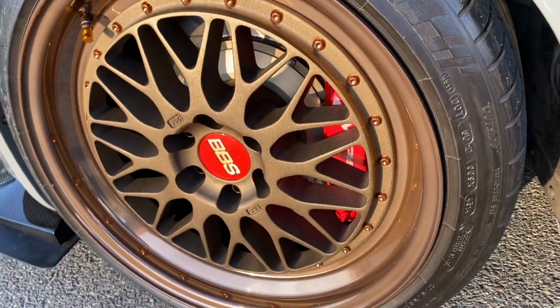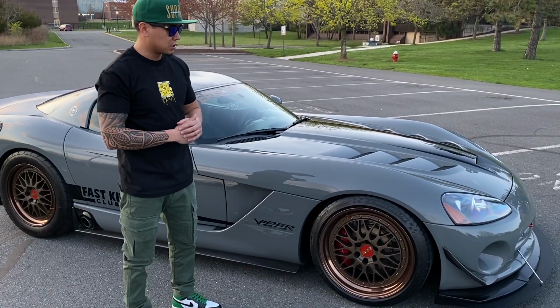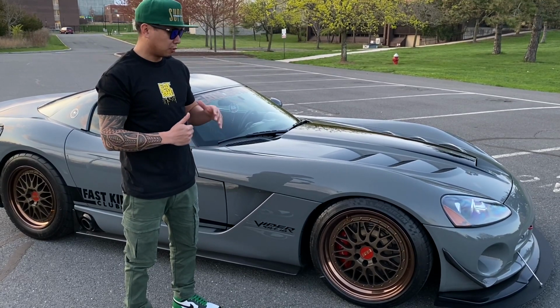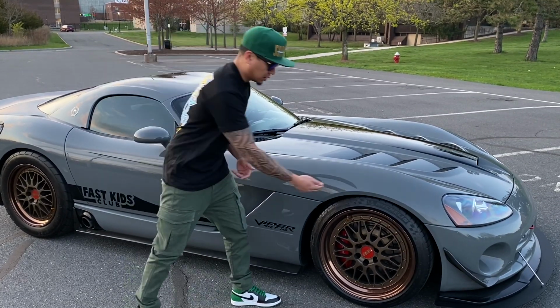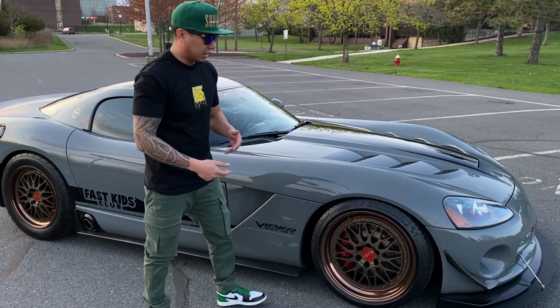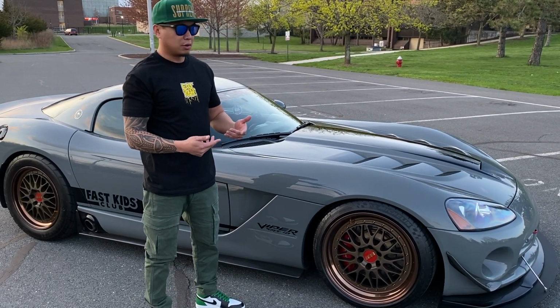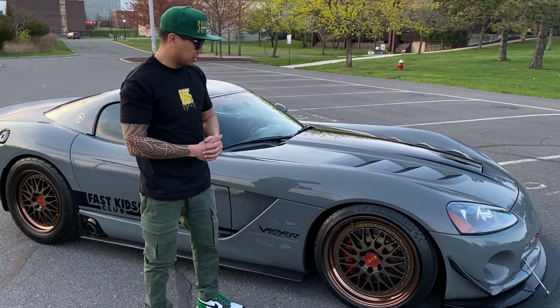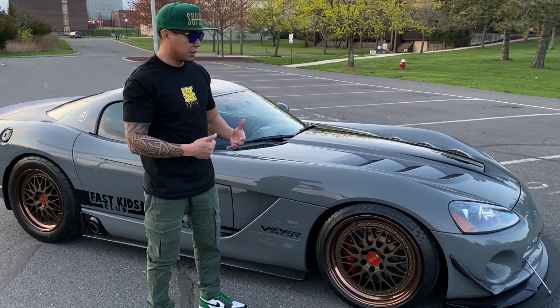For the suspension, I went with the BC coilovers, and the reason why I went with the BC coilovers is I wanted to get the car pretty low. As you can see, I could barely stick my fingers right underneath the front fenders, and BC was the only coilover company that guaranteed I'd be able to get it as low as I'd like. I've been pretty happy with the way that the car drives.